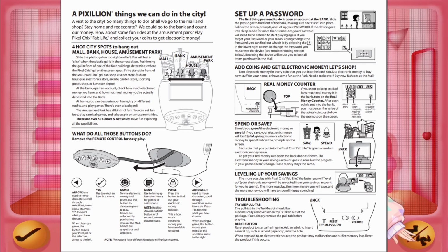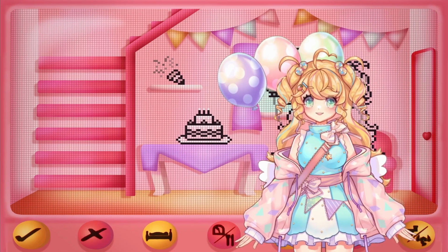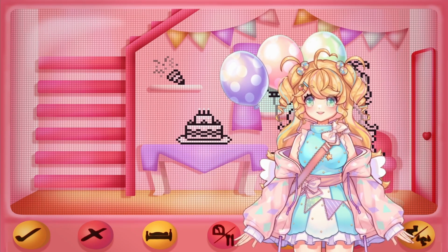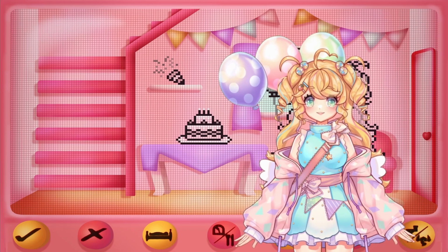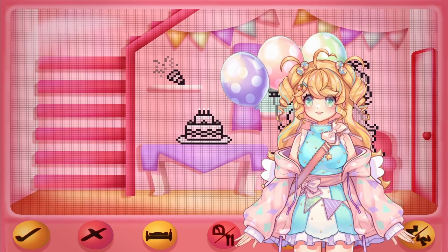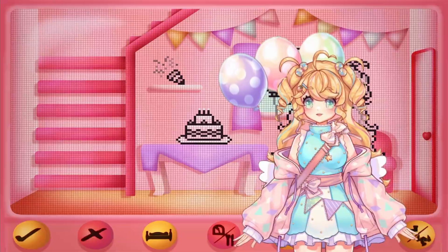It looks like you can move the plastic gal left and right to choose from 4 locations: the mall, bank, house, and amusement park. Oh, that sounds fun. According to the manual, there are over 50 games and activities. Wow! The toy also doubled as an IRL piggy bank, and the in-game bank would keep track of your money IRL as well as in-game. If you want to see footage of it, check out this video by Stark Official. Their short gives us a rare up close of the English-speaking toy.